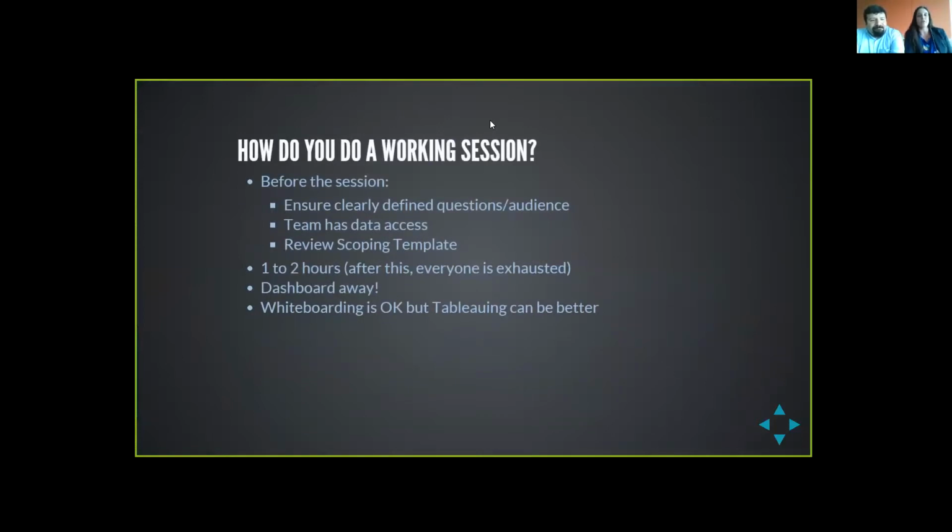So how do you do a working session? Before the session, you have to make sure that you've clearly defined the questions, the audience for your report, that kind of thing. You also need to make sure that the team that's going to be working on it has the data access they need, because that can really slow up a session. And then also review the scoping template. So you may need a pre-meeting before the working session to review the scoping template that we're going to talk about in our next slide.